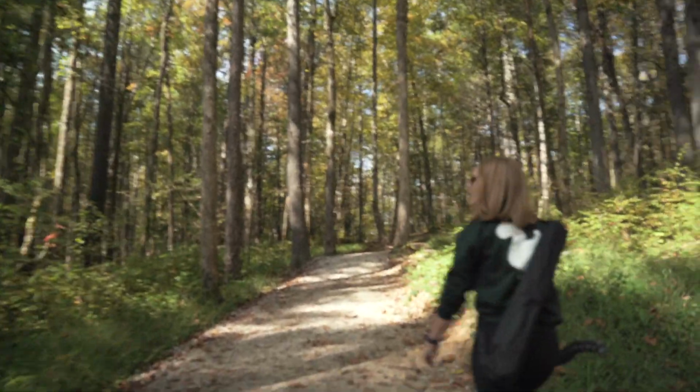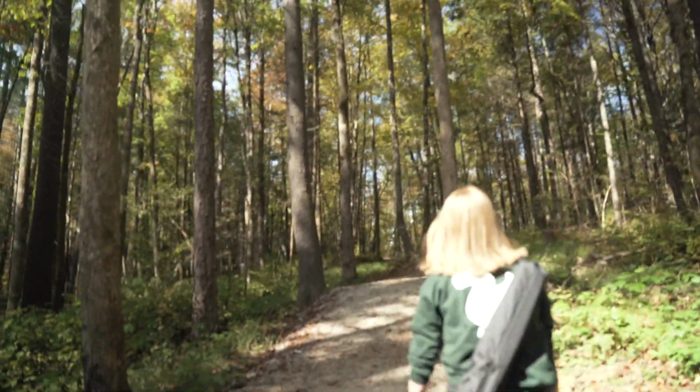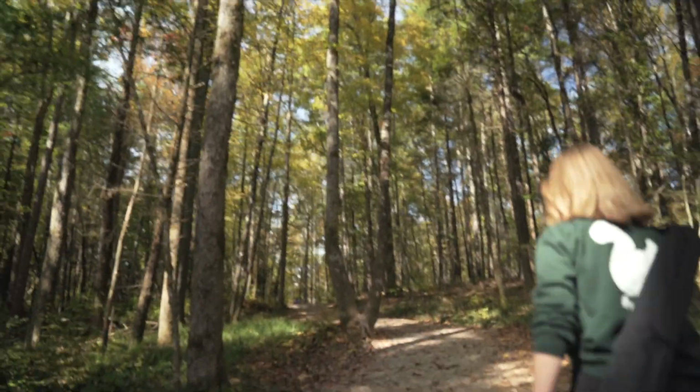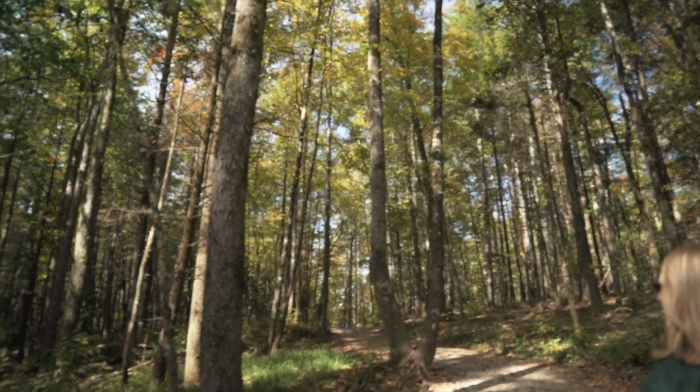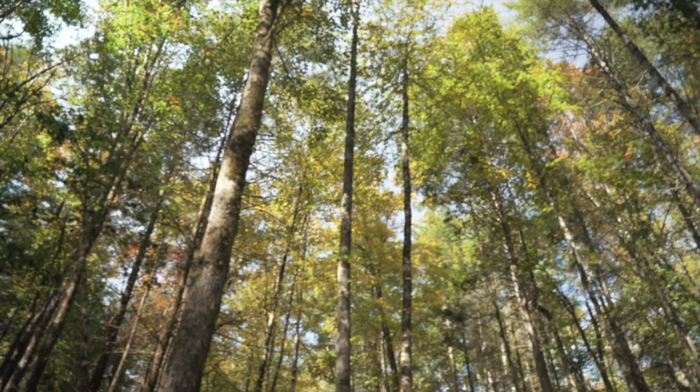What do you think, Jen? So beautiful. It's beautiful, huh? You can't hear the traffic or anything because we are quite close to the main road that runs through this area, and it's just so peaceful. Oh man, it's so beautiful out here.